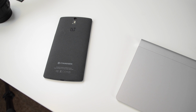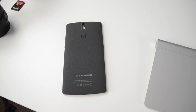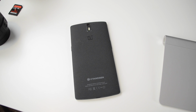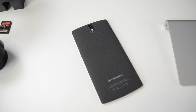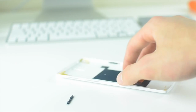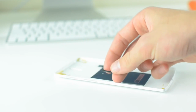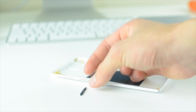So this is my latest Android setup. It's the 64 gig Sandstone Black OnePlus One, and I decided to give the OnePlus One another chance after putting it down for a while and just not touching it, because I had an awful first experience with this phone. When I got it, my volume button was broken, there were tons of software issues, everything was crashing, so I kind of put it away and didn't use it for a while.